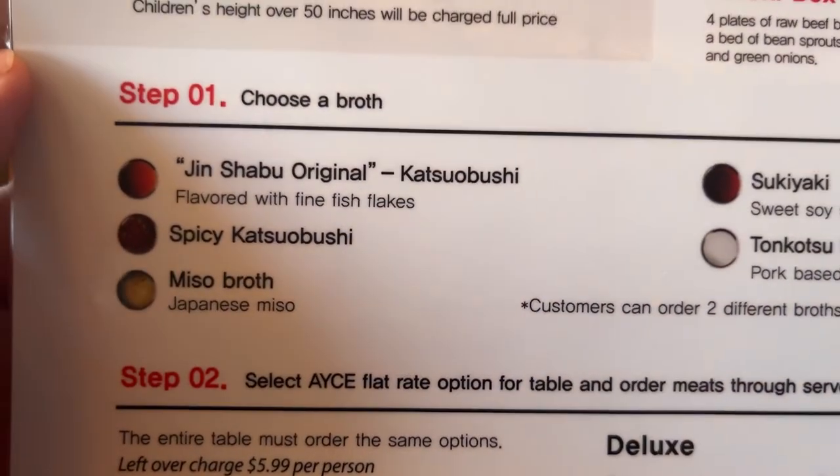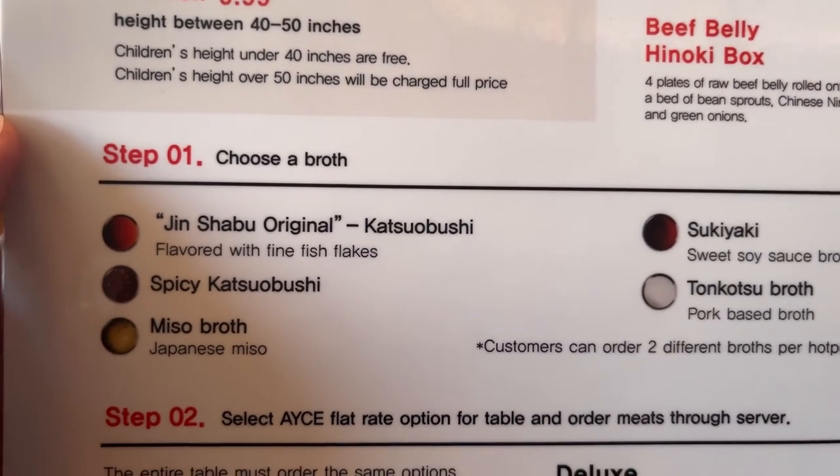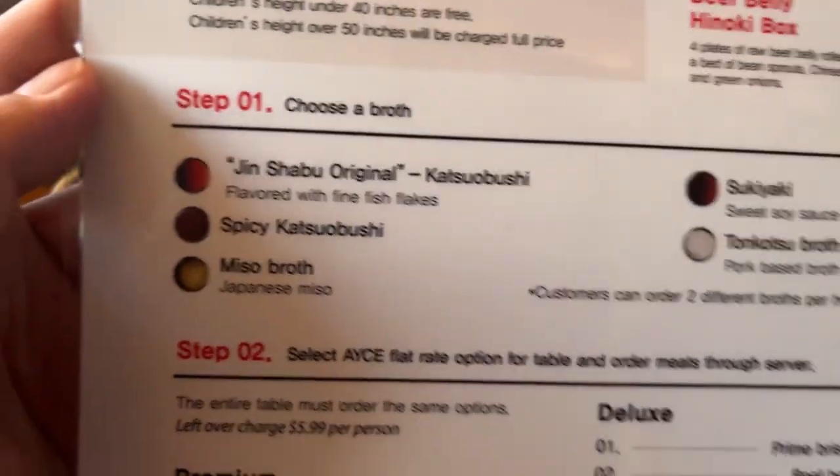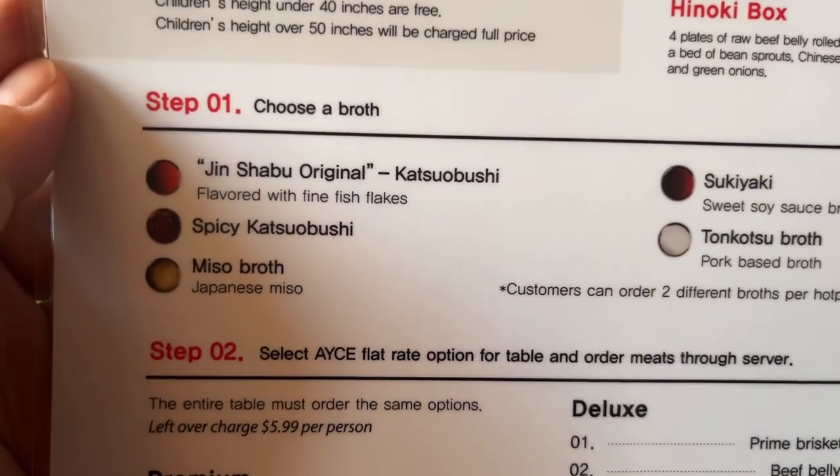You can select up to two per table. We like the Jin Shabu Original and Spicy Katsubushi. I think I pronounced that right. Just an FYI, their spicy is not spicy at all.